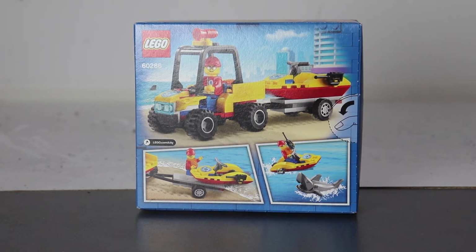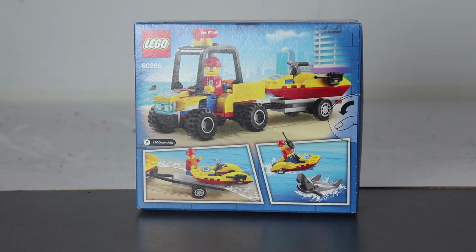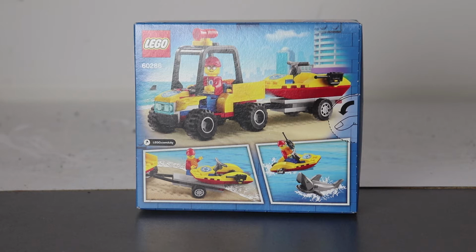But as for the back side of the box, it shows the Beach Rescue ATV. The other images show this guy riding the jet ski, the Jet Ski build. And of course this image on the right side shows this guy on the jet ski. It shows another guy riding on the ATV, the Rescue ATV, and the jet ski build. It also shows both of them with the speedboat, again with the jet ski. And it also has the title logo of Lego City. And I guess that's about it.